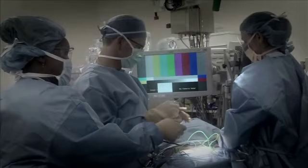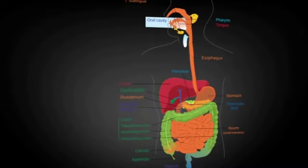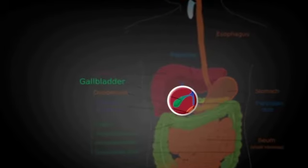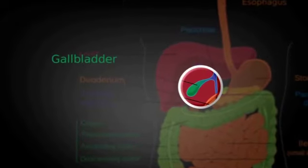One of the most common reasons for this is this. A pear-shaped organ called the gallbladder. It sits just beneath the liver and stores bile that helps your body digest fat. But when it becomes diseased, it can cause pain and other symptoms and must come out.